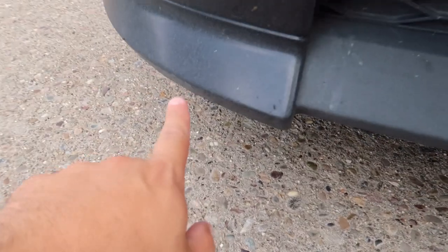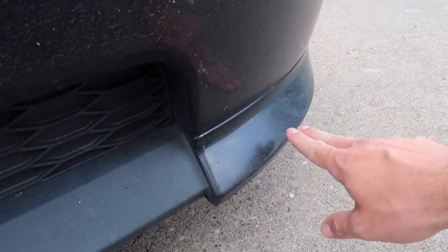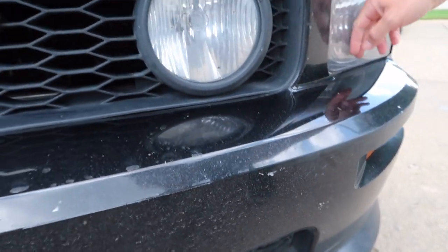If you look at the front real close, the front bumper is extremely worn out. This is supposed to be gloss, and you can tell it's as rough as matte. It's almost as rough as this down here. Yeah, no clear coat at all. It's very rough. This might even be scratched up a little bit. The headlights are completely faded.